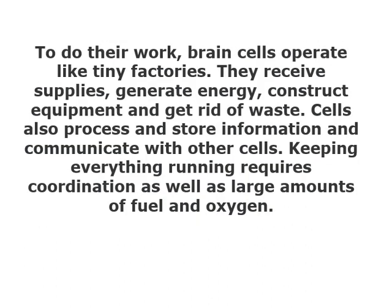They do their work. Brain cells operate like tiny factories. They receive supplies, generate energy, construct equipment, and get rid of waste. Cells also process and store information and communicate with other cells. Keeping everything running requires coordination as well as large amounts of fuel and oxygen.